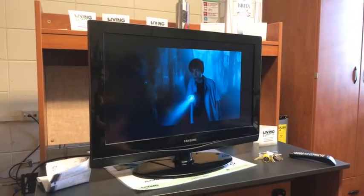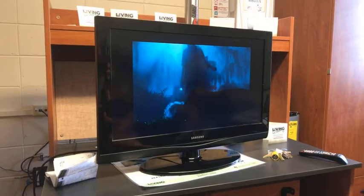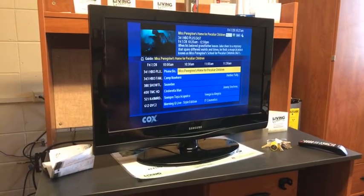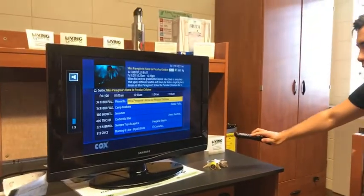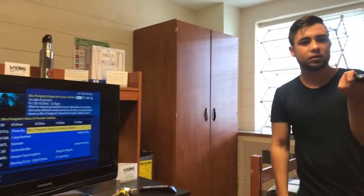Let's go ahead and figure out what it is. Push the guide. So, if you hit the guide on the remote, like, everyone knows how to use it very well. But, yes. Oh, that's why I didn't know what it was. Oh, Miss Peregrine's Home for Peculiar Children. Can you turn down the volume a little bit? Sure. Okay. Let's do this. We haven't programmed this remote for that yet, but we can actually do that right now if you want to see how to do that.